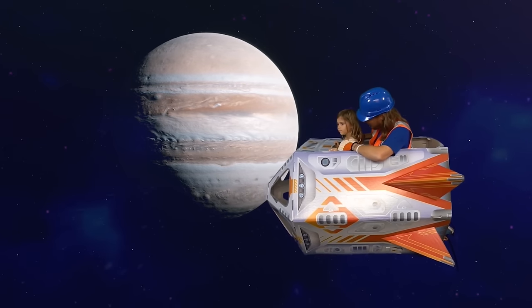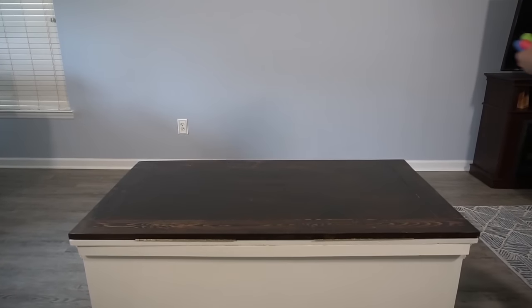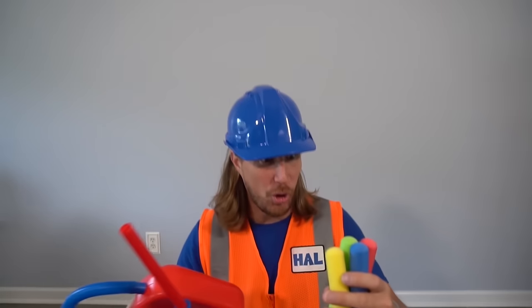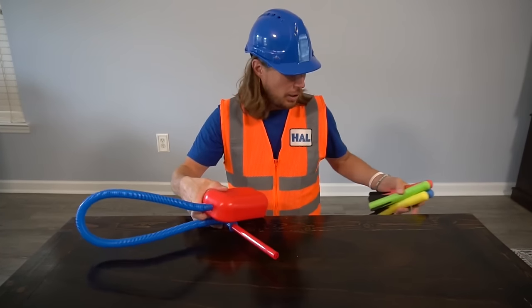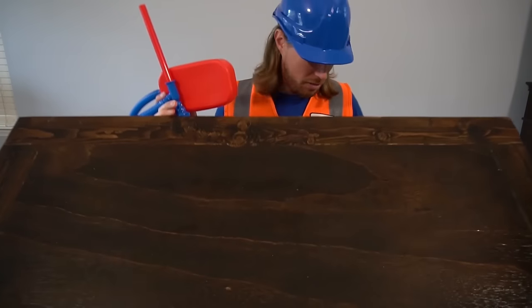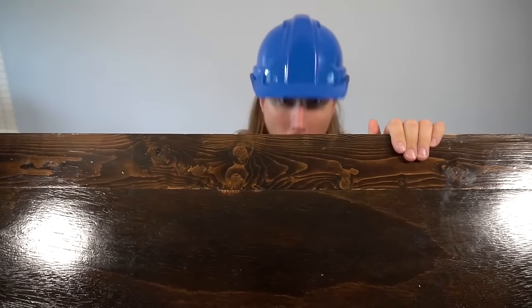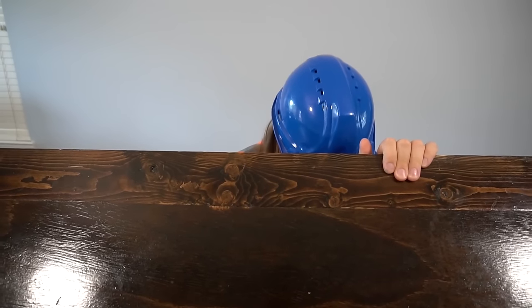Do you like this rocket ship? Yes, it's awesome. Oh, wow. That was awesome. Oh, did you see how high these rockets flew up in the air? That was great. See what else we can find in this toy box. There we go. Let's drop those in there. Let's find some stuff. Let's see. Oh, wow. Check this out.